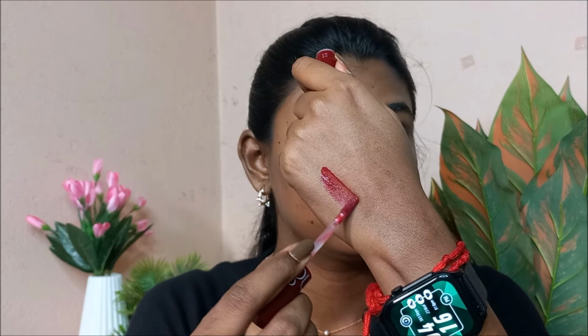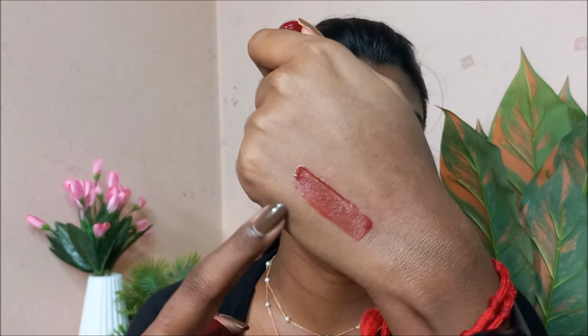It's time for the swatch. Okay, this is how the hand swatch looks like. So yeah, let's try it on our lips. As I already mentioned, I'd be applying it the Indian way. So this is how the shade Plum Coke looks like. Hydrating, it's very comfortable on the lips and it's also highly pigmented. It's also glossy. I love the shade as well.